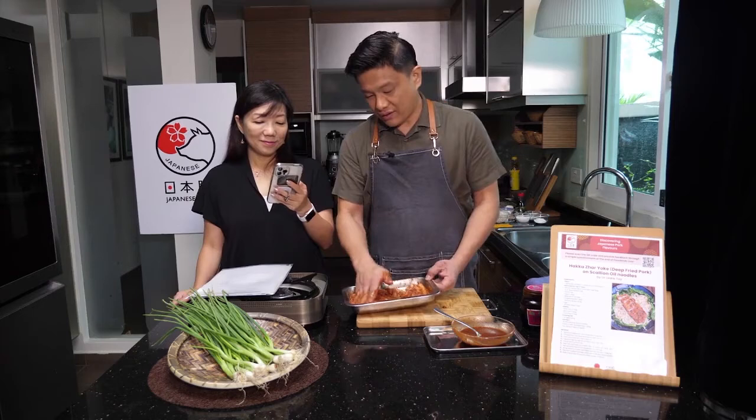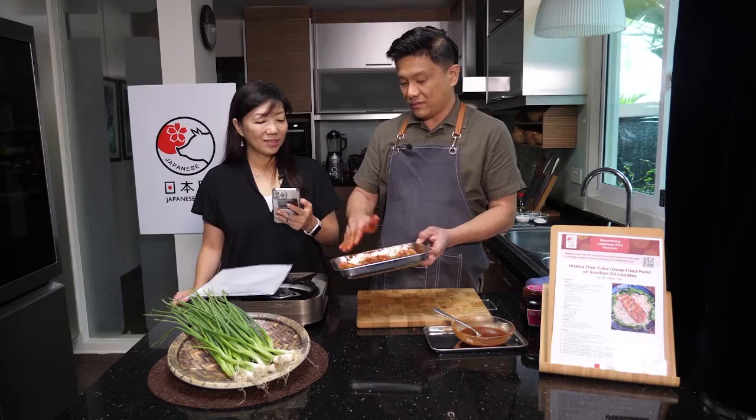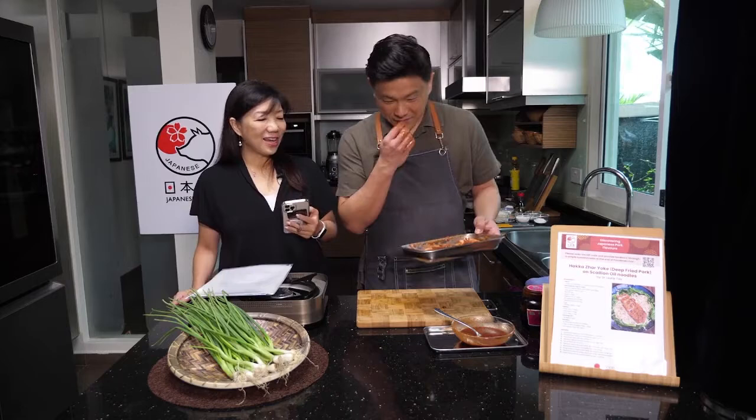Okay, so we'll just leave it for another few minutes while we taste the pork. Well, more than a few minutes, I think. So, wow, smell. It's so nice.